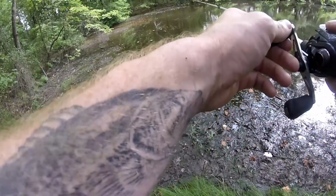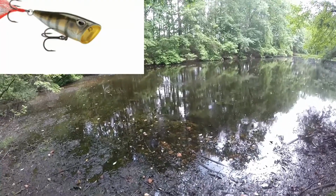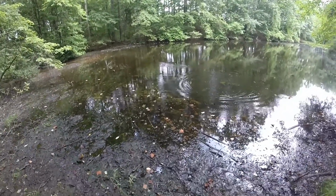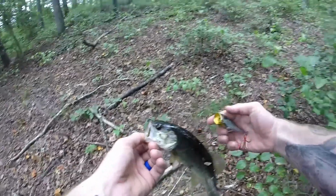Good God, where'd he come from? Oh my. Oh my gosh. That bass dove out of the water. All these fish are like 10 inches long though. He hit it that hard.